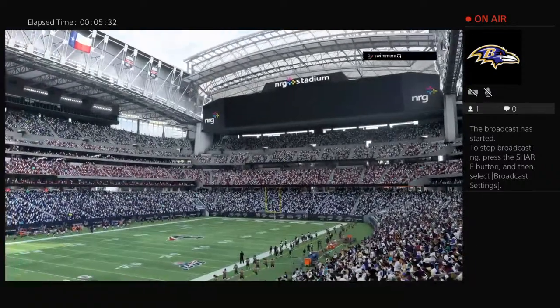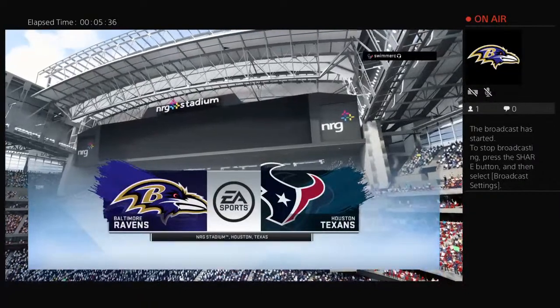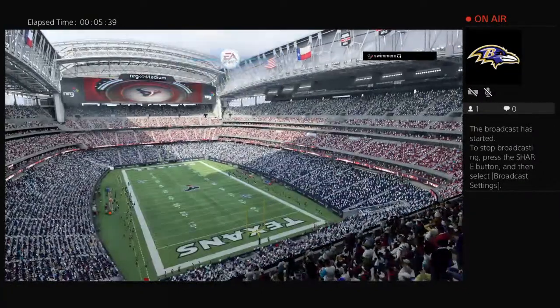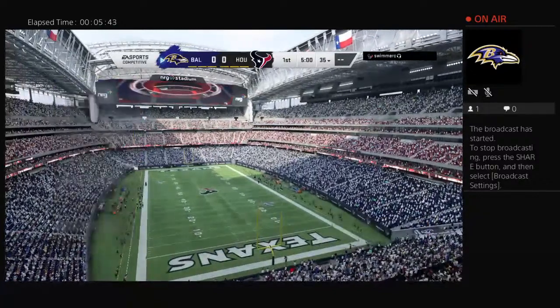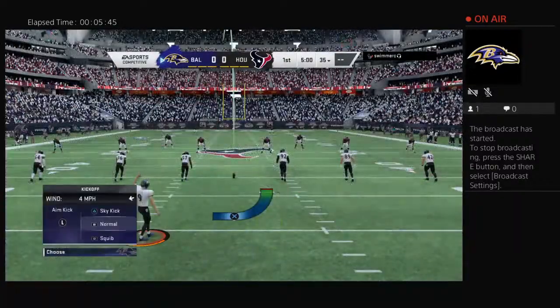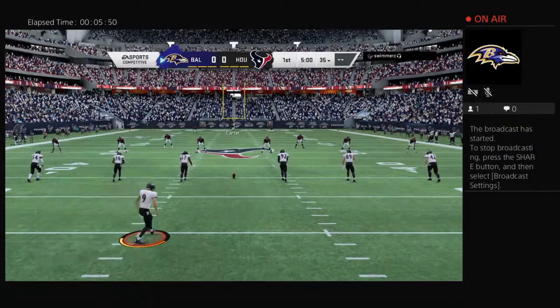EA Sports coverage of the NFL is in Houston, in the Space City at NRG Stadium. The scene from a few moments ago, this crowd enthusiastically cheering on their Texans as they emerge from the locker room. And we're just about ready for football as the Texans get set to match up with the Baltimore Ravens.